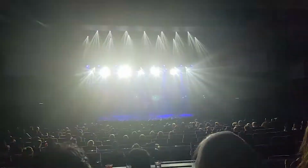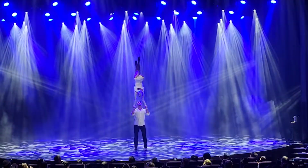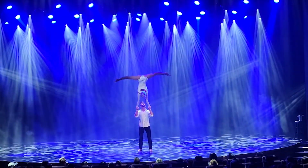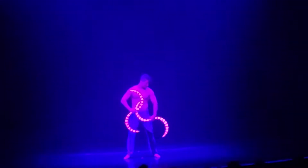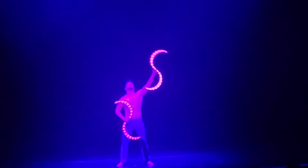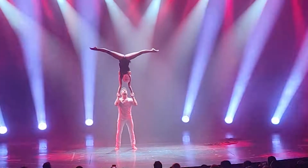And last but not the least is this couple of trapeze or acrobat artists who are also part of America's Got Talent, if I remember correctly. Their show was such a great one to see as we ended our trip on the cruise.